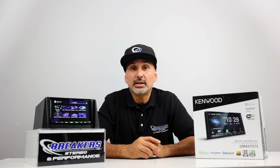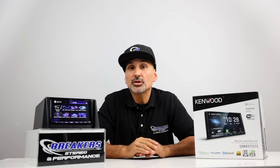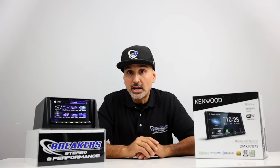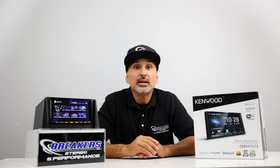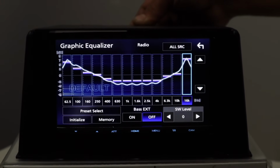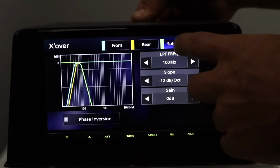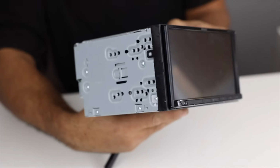Okay, features include a 6.9-inch resistive touch panel screen, making it slightly larger than JVC's 6.8-inch screen. 3 sets of 4-volt pre-outs. Now remember, JVC has the 5-volt pre-out. Bluetooth for phone calls and music, 13-band equalizer, time alignment, adjustable crossovers for the front, rear, and sub. The power output is 22 watts times 4 RMS, 50 watts times 4 peak power. Sirius XM ready, steering wheel control ready, and this is a full double DIN chassis.